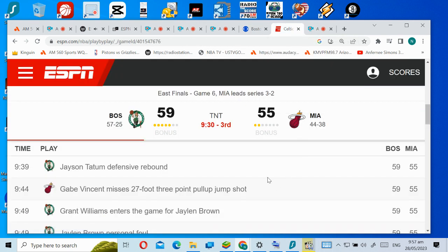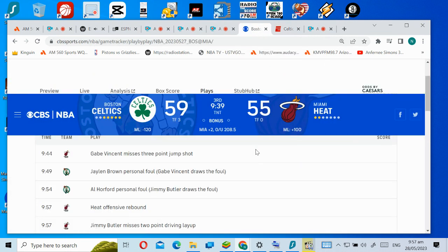Butler right side, 30 feet away. Hands off for Strus, they double him on the far side, and he lost the ball off his foot, and it goes out of bounds. They're going to say last touch by the Celtics, 7 to shoot for Miami.